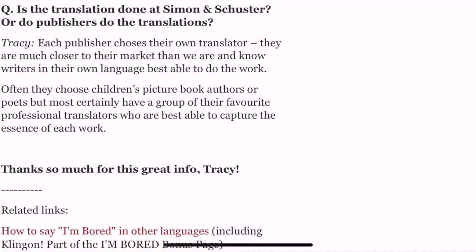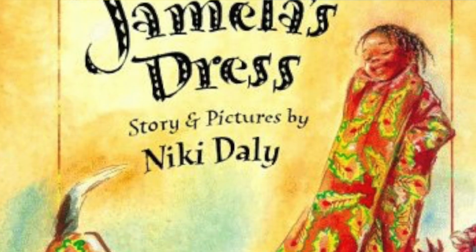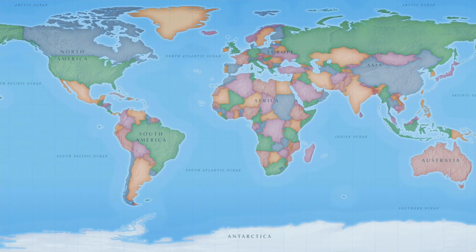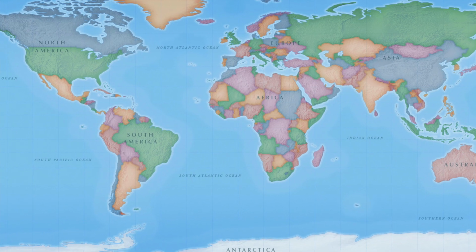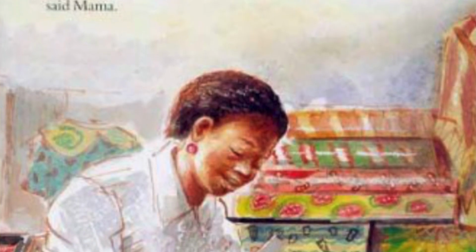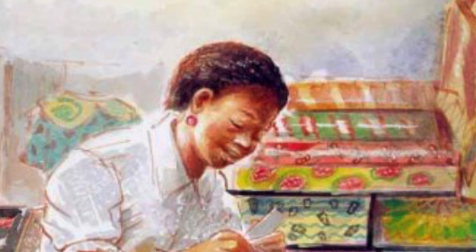An example of this is shown in the book Jamila's Dress, which is set in a small village in South Africa. The story comes from several cultures and languages and is written in English. In one scene, an illustration shows Jamila and her mother playing a sing-song game in the morning and acting as if they were pouring tea.